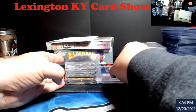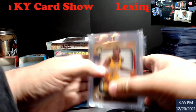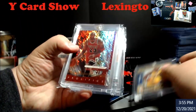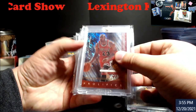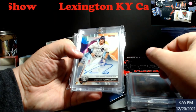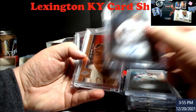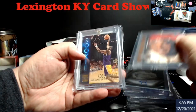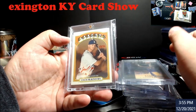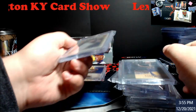Some of this stuff you'll end up seeing in repacks coming out more than likely. I've been keeping stuff kind of together for the repack here. This is the stuff from last time I was talking about. Durant Fleer rookie, Jordan Prolifics, Jordan Findish. Some of the stuff might be two cards in a box, too. Torkelson Bowman's Best Auto, McGwire Topps Chrome Black, Kobe Upper Deck rookie, Kobe Stadium rookie, McKinstry Heritage, and this is the red ink. It's numbered out of 72.